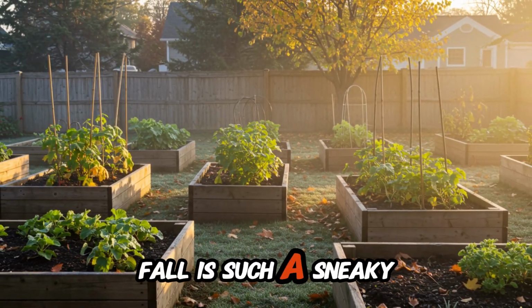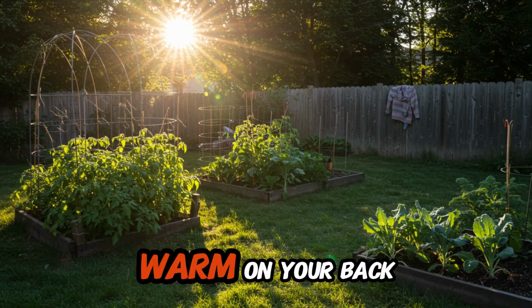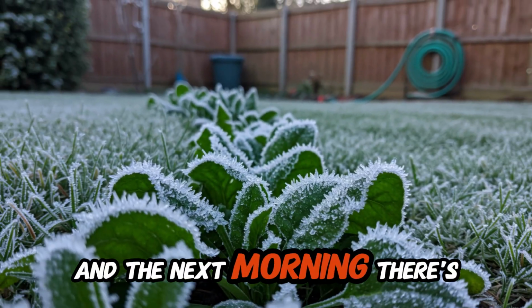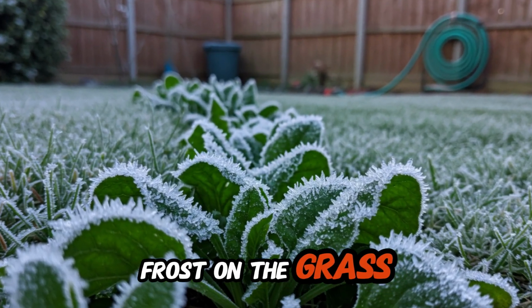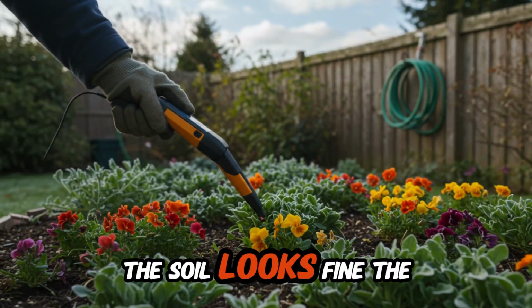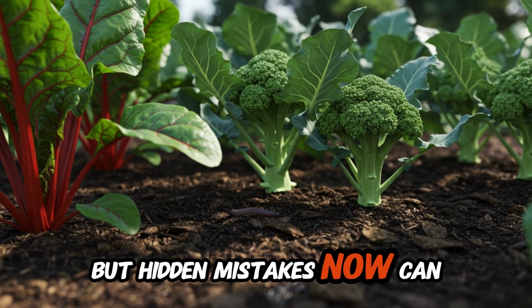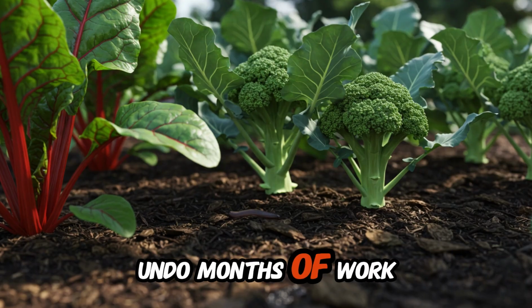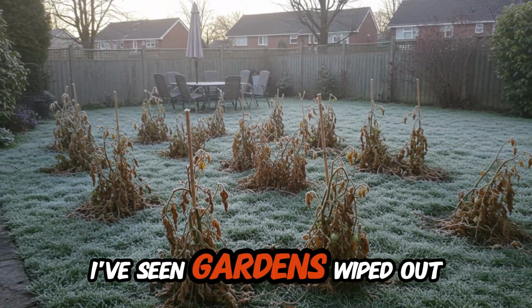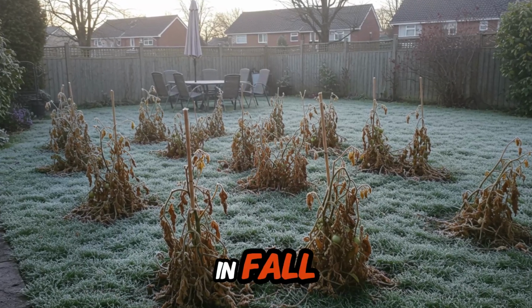Fall is such a sneaky season in the garden. One day, the sun feels warm on your back, and the next morning, there's frost on the grass. This change tricks many gardeners. The soil looks fine, the plants look strong, but hidden mistakes now can undo months of work. I've seen gardens wiped out overnight because of one wrong choice in fall.